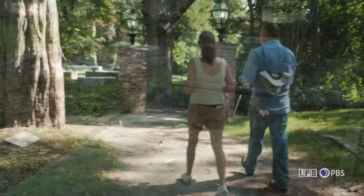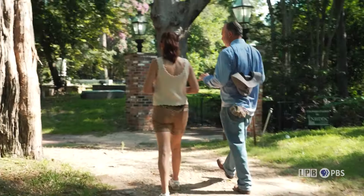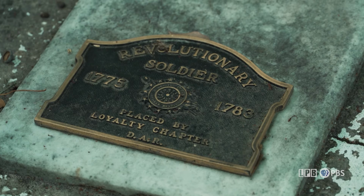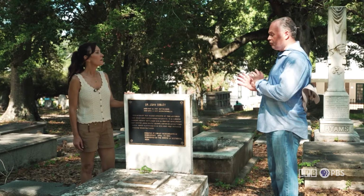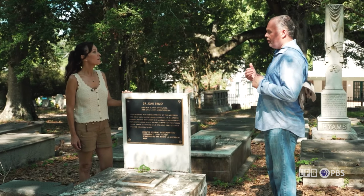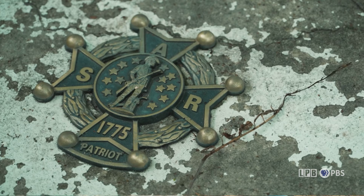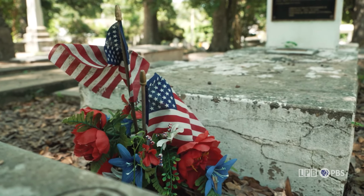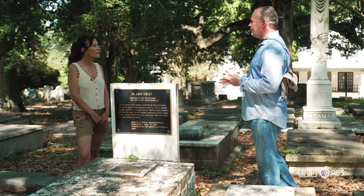We stop at the gravesite of Dr. John Sibley, who donated the land for the American Cemetery. He was a Revolutionary War soldier. He was sent by President Jefferson to this area to work as an Indian agent. And so he was writing letters back to President Jefferson before the Louisiana Purchase, in which he was explaining about the area, the various Indian tribes, the cultures, the food. And when he died, he donated the property to the city.